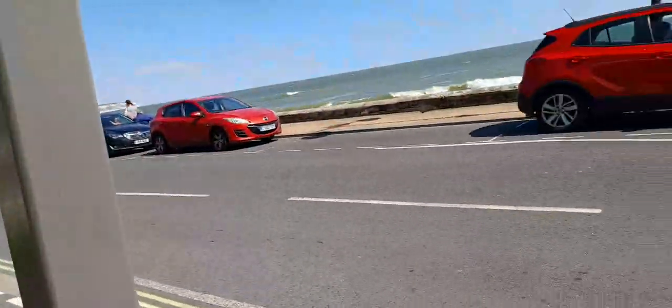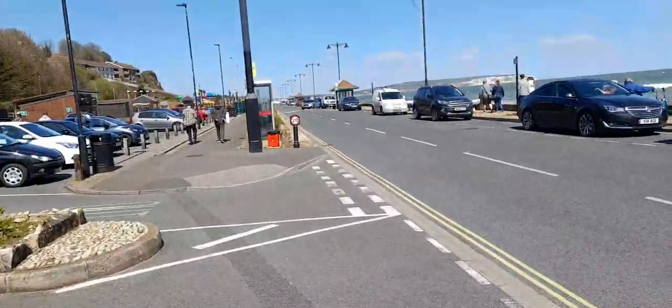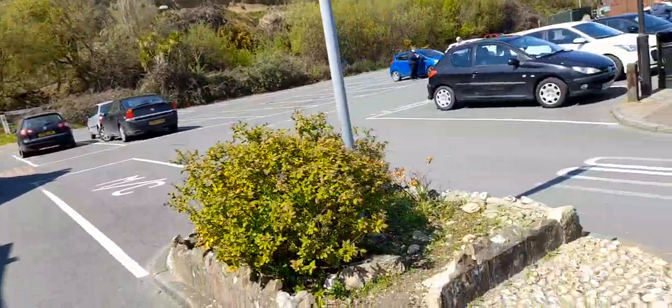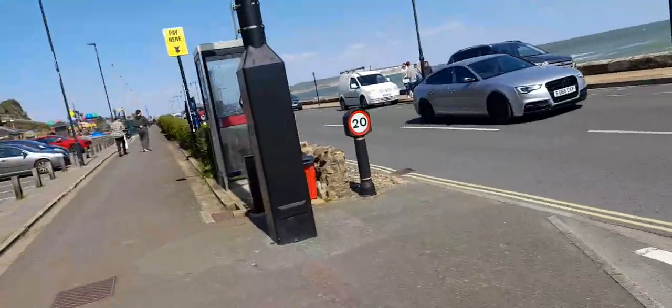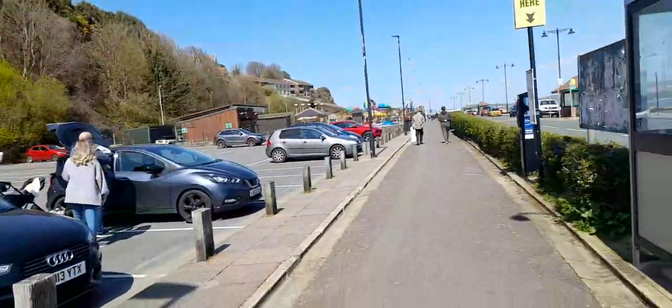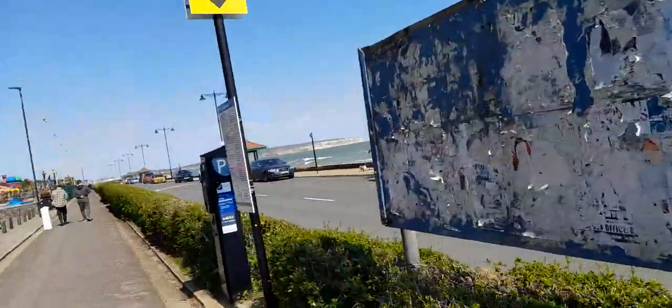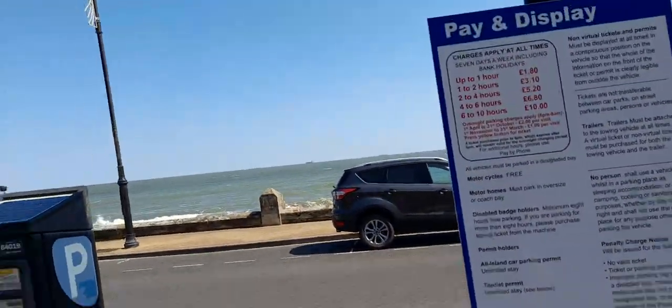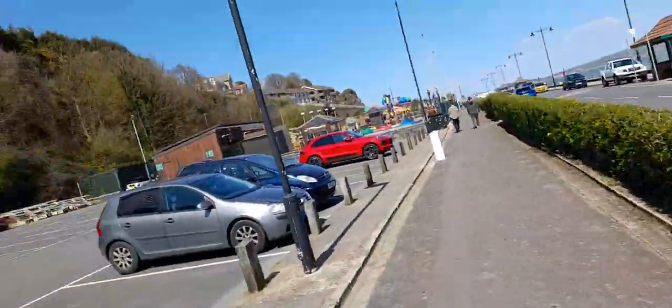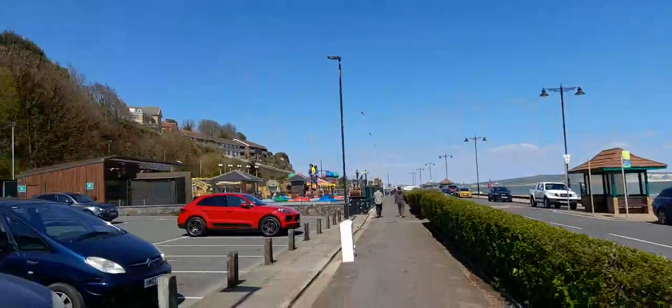Yes, it looks like it has lots of games. So if you do like playing games, then that's the place to go. This is a fish and chip restaurant. Esplanade Gardens, Longstay car park. Telephone box, 20 mph zone there. Here's a plane display if you're travelling by car. Also a large car park.